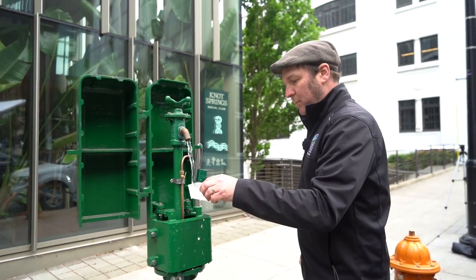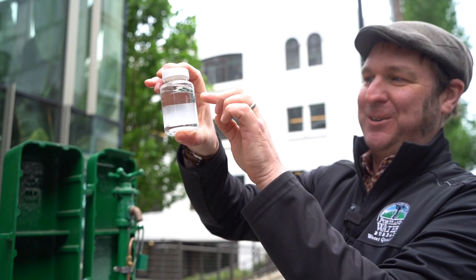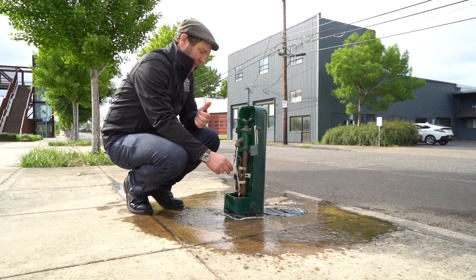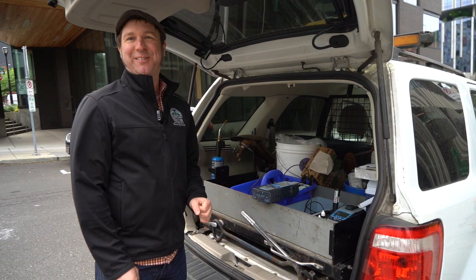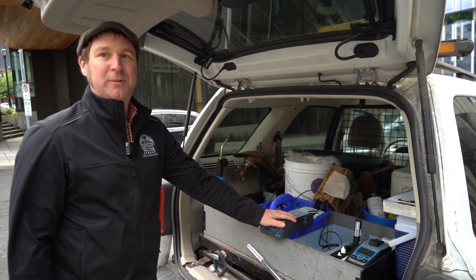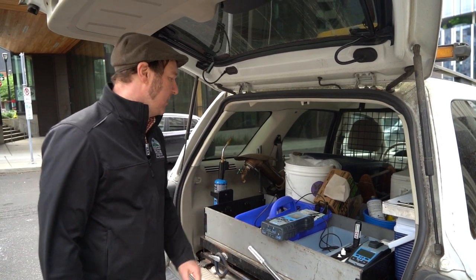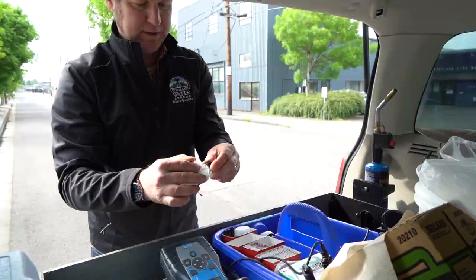On our TCR routes, we collect coliform samples for the laboratory, and we also do a suite of water quality analysis so we can tell how our water is being served to our customers. I'll just explain everything because I like to talk about stuff. This is a Hach SL1000 portable parallel analyzer. We can run 6 different analyses off of one instrument.